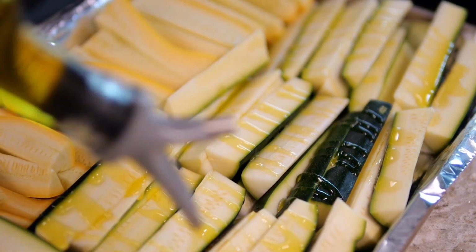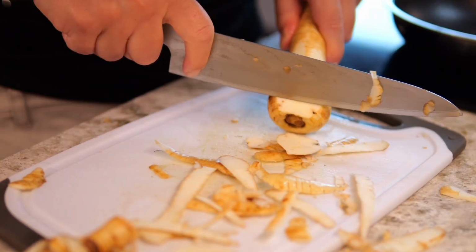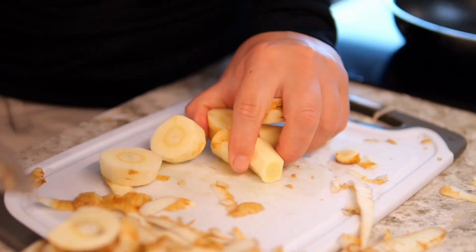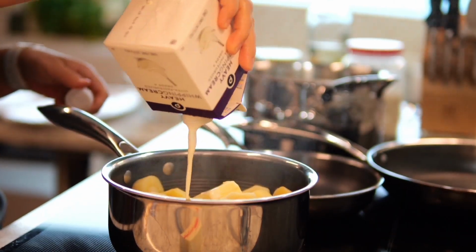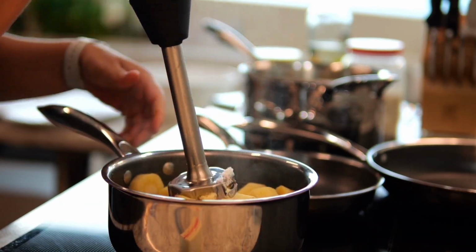For another side dish, which is probably one of the guests' favorite side dishes, I'm making pureed parsnips. Parsnips have a nice peppery taste to them, and it's a great substitution for mashed potatoes. You make it the same way as regular mashed potatoes. You boil off the parsnips, throw in some butter, cream, salt, and pepper, and mash them up. I made this the first year that I started working for the family, and they fell in love with them.